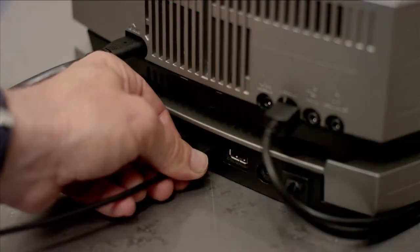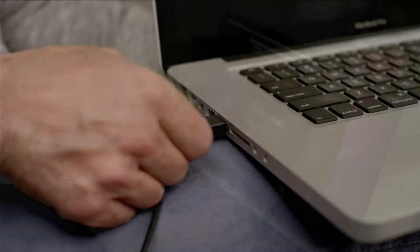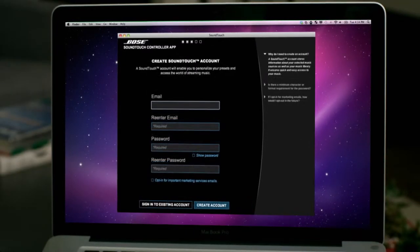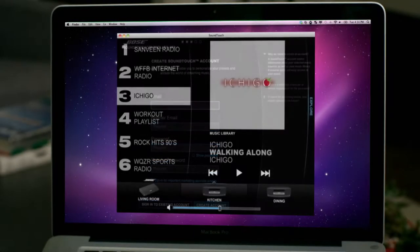So do you need any special router or other equipment? If you have a Wi-Fi system and a computer, that's it. Don't need any additional equipment. Okay, now what about the setup? So the setup is really easy. You connect the SoundTouch speaker to your computer, then you download the free SoundTouch app, and the app guides you through a simple step-by-step process. It connects the system to your Wi-Fi, and then the last step is to go out and find your music.